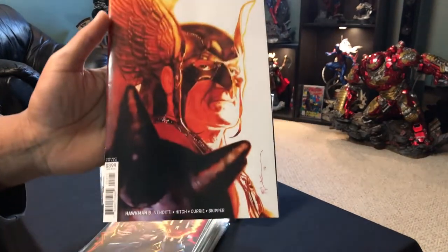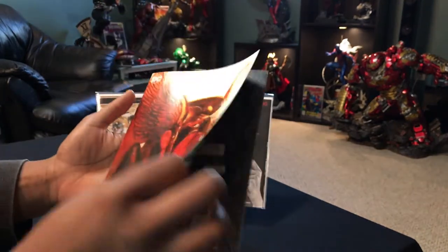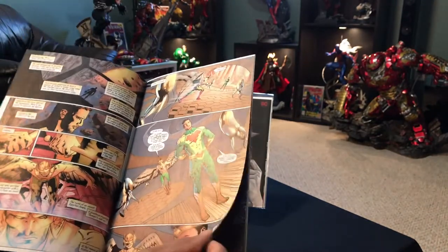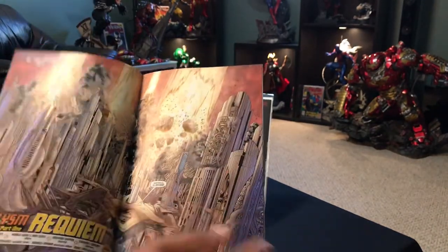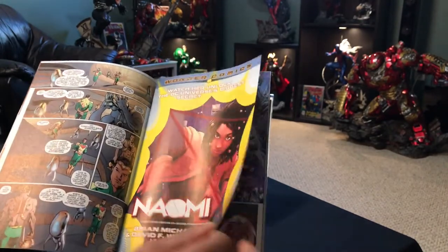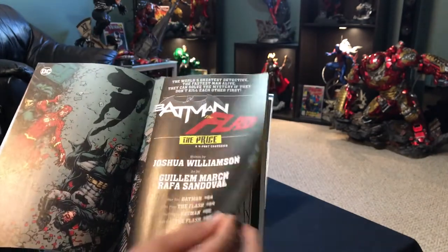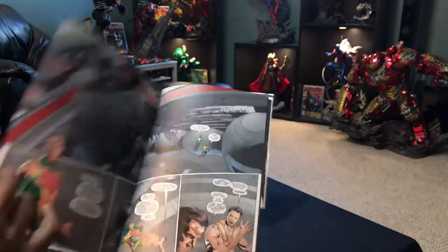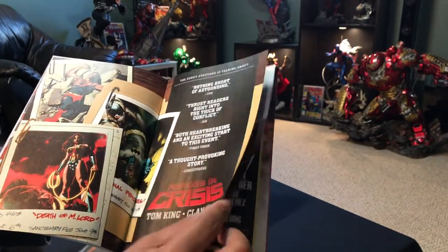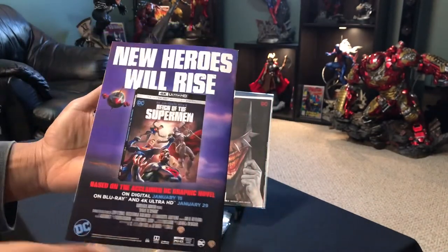All right, guys, pulled out Hawkman number 8. Just kind of wanted to show off that cover, and let's show you some internal artwork. Very cool artwork on the inside. Pretty dope. I haven't read this. Like I said, I picked this book up just because of the cover and Bill Sienkiewicz. So I'll check this out, and if it grabs my attention, maybe I'll pick up the other issues from the beginning of the series.